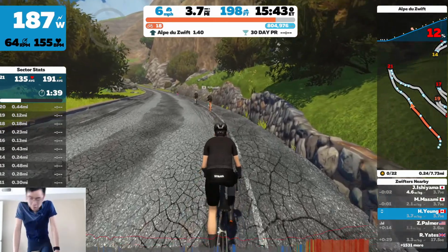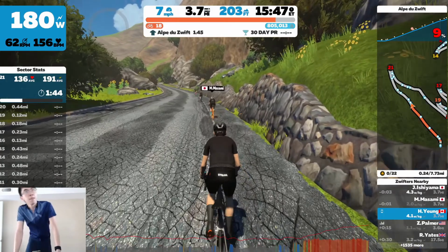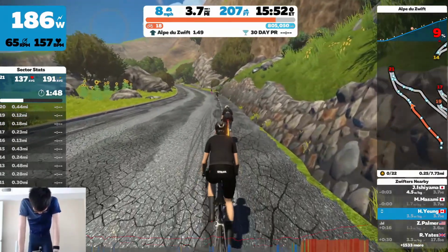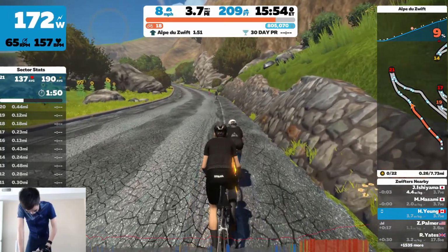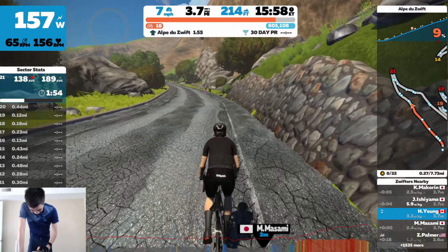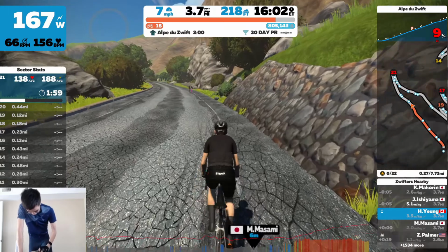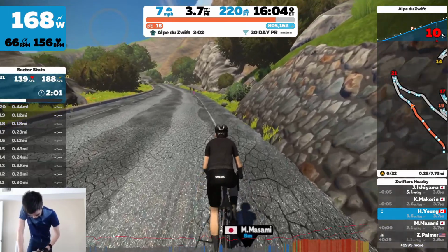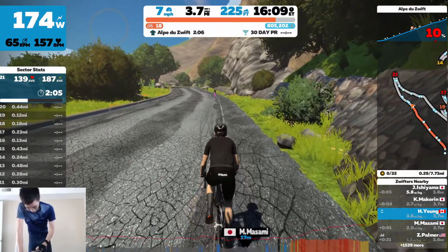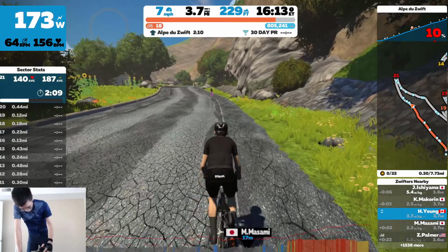Not all the segments are exactly the same length. There are ones that are longer and shorter, but they're all in the 0.2 to 0.3 mile range. The gradients themselves vary a little bit as well, but Zwift also has a convenient scheme for that. As you can see, there are ones marked red, orange, and yellow, and those denote gradient levels of 10% and above, but for this ride, effectively 10 to 13%.